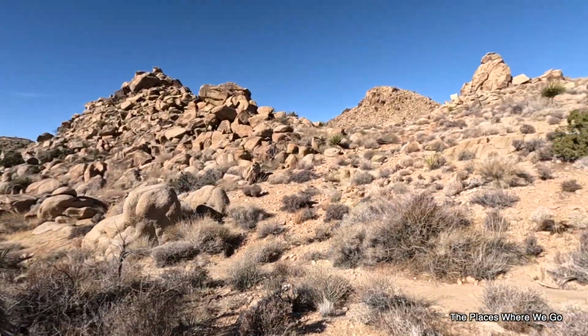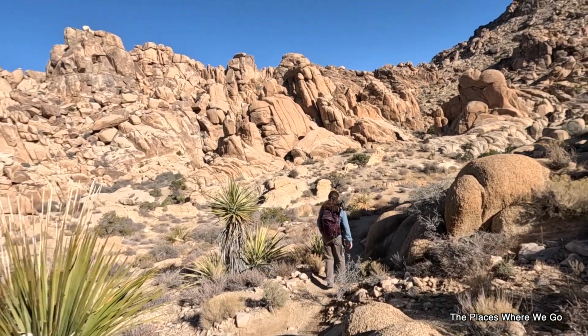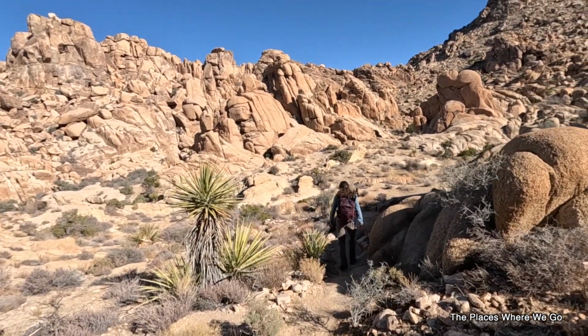If you're coming into Joshua Tree and looking for a moderate hike that lasts about 2 to 3 hours, add the Maze Loop Trail to your hiking list.